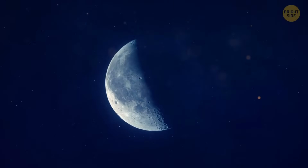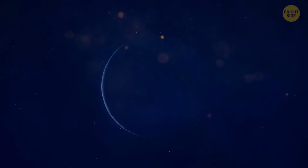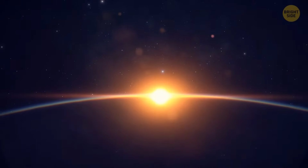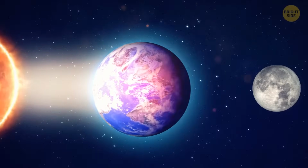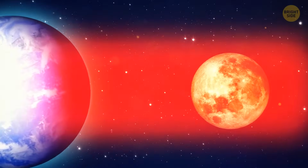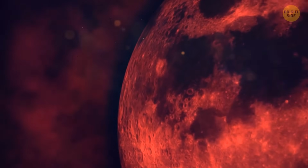When the moon is in this zone, direct sunlight doesn't reach it. That is, it should have disappeared, but instead, it becomes red. All because the sun's rays pass through the Earth's atmosphere. They scatter, and most of the blue light disappears. But the red and orange rays continue and hit the surface of the moon. Voila! You see a phenomenon called the blood moon.